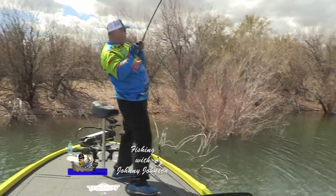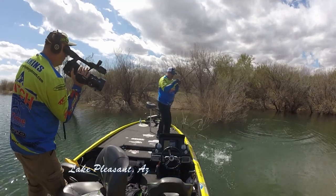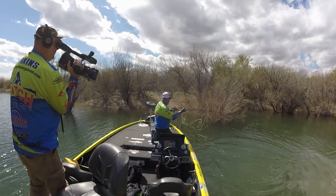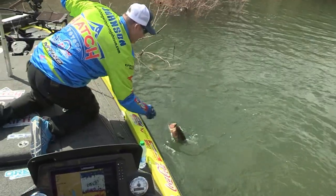Got him. Oh, that's a good one, son. Oh my goodness. Look at that fish, folks. Little Texas rig, Lake Pleasant bass. Get in here, Moby. Get out of that tree. That's a good one, folks. That's a good one. Come on, son.